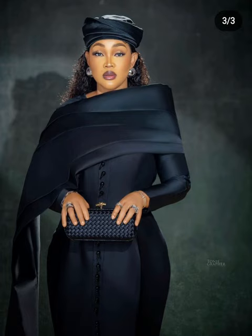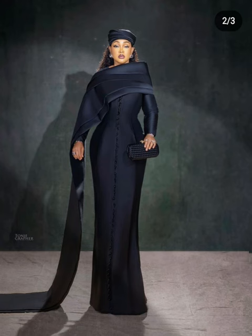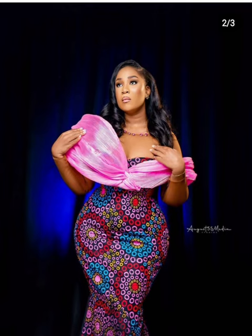Guys, you get to see the full video of this particular style. It's just mind-blowing. I wish I'm going to put it in this video or in another of my videos for you to see this beauty. Like, picture is just not doing justice to that particular gown.